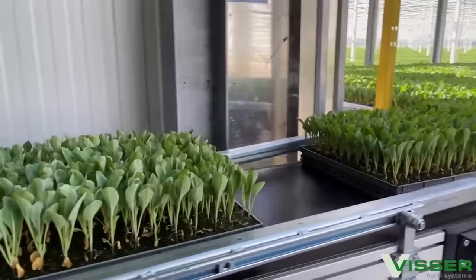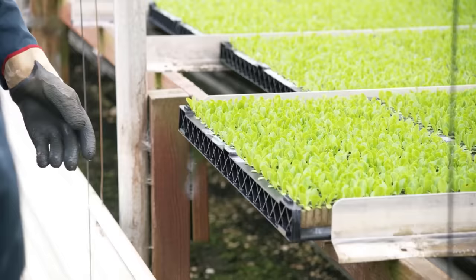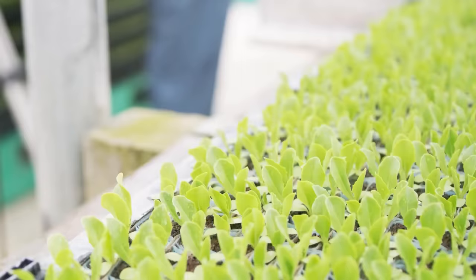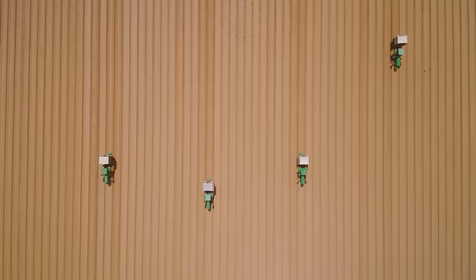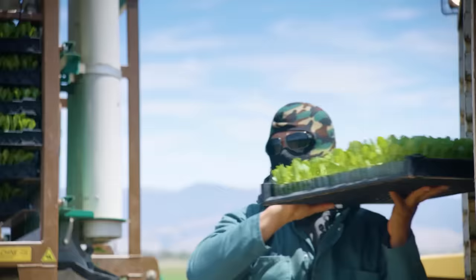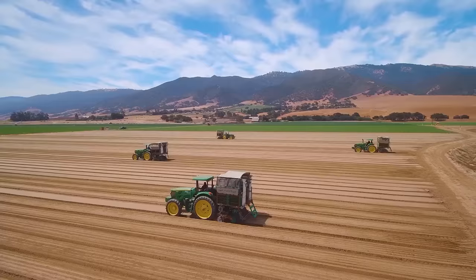In the next part of the video, we will see the process of growing Brussels sprouts. The seedlings are taken to the main farming field and planted using modern machines. These machines can plant 8 rows of seedlings at once. It's pretty satisfying to watch them work.